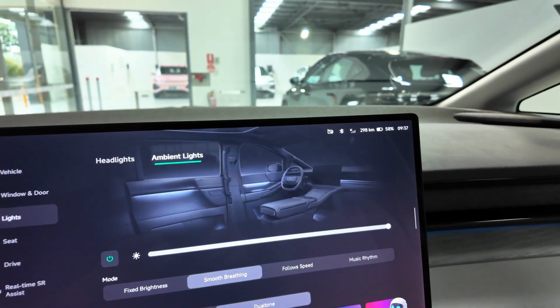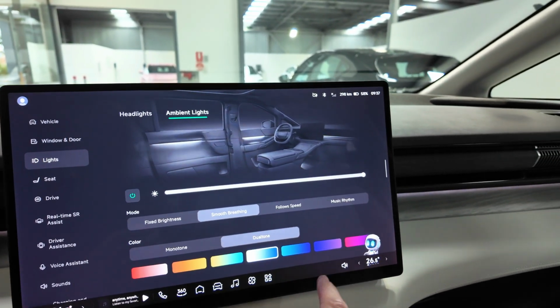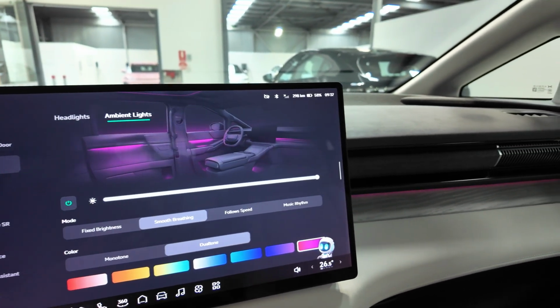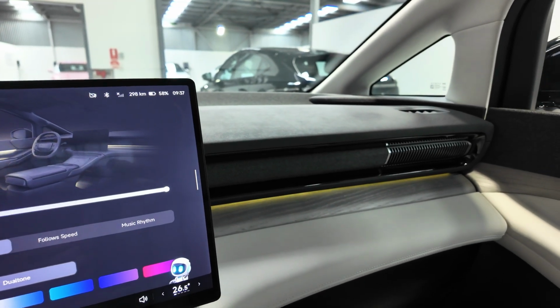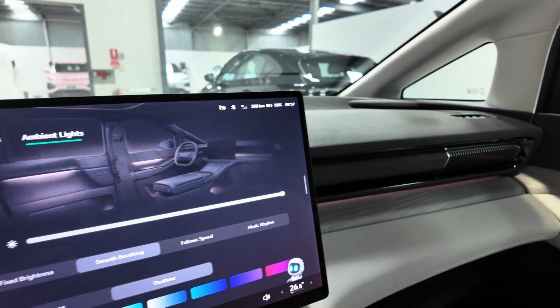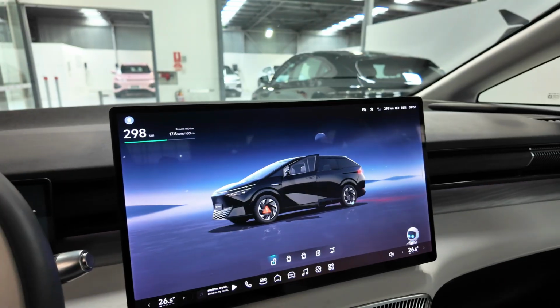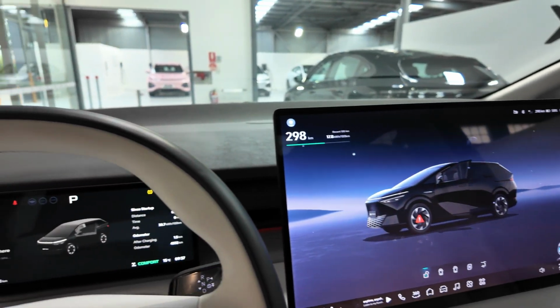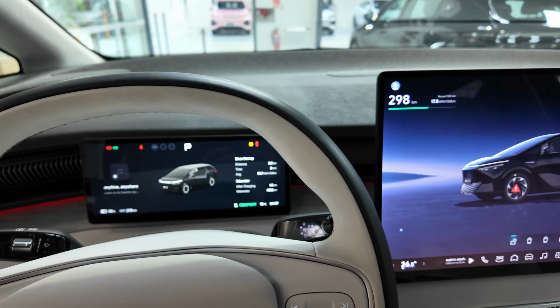Here's something that our current G6 owners are probably wishing for. I wish we had that. We don't have that in our current model, but I believe the new G6 will have ambient lighting. Yeah, that's great, really nice. Wow, what a machine. I'll have to say I'm really, really impressed with this. If you're after a people mover, wow. It's gonna be pretty hard to go past this.